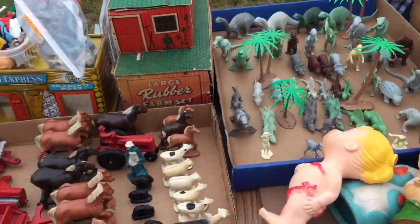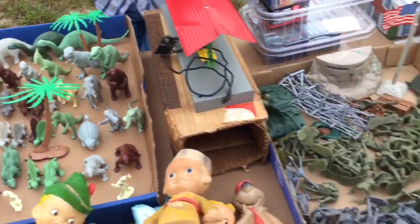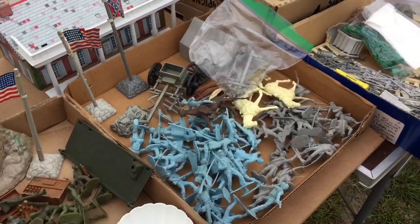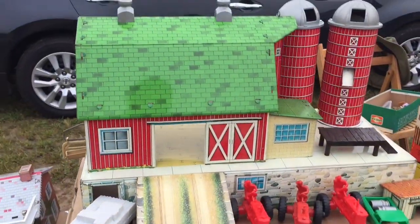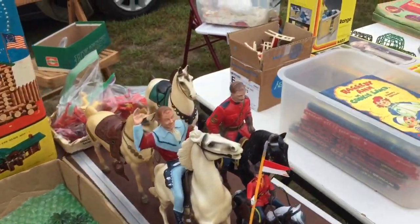These are Happy Time figures. I don't know if you know that Happy Time farm. Oh. See, they came in, and these are their little barns. Wow. The silos. This guy.